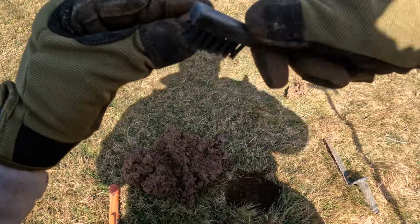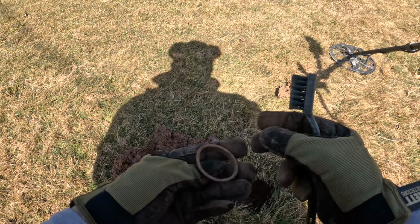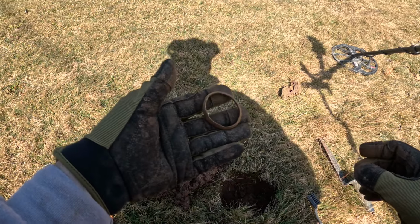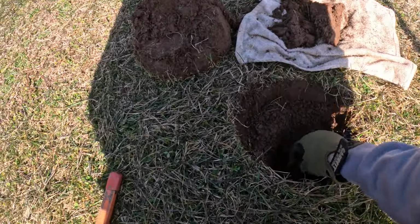No fancy design on it. Kind of neat. Pretty thick there. Jewelry might be a stretch, but see you at my next one. Got a squelchy tone.